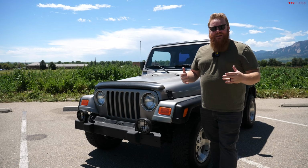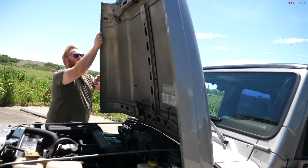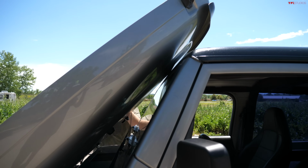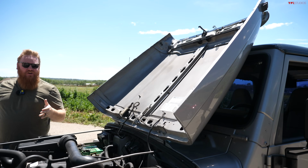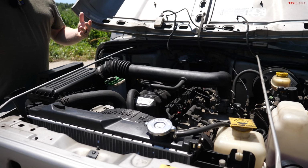made with AMC parts. So in lifting the hood of the TJ, you could use that hood prop, or you could just lay it all the way back and it kind of rests against the roof or the top of the windshield, and that's really just an iconic Jeep thing that all of these do.